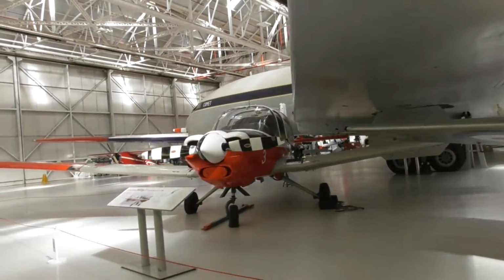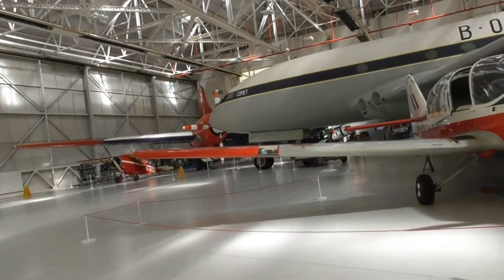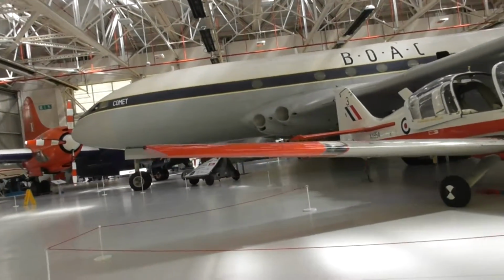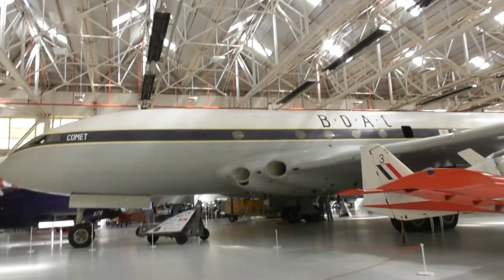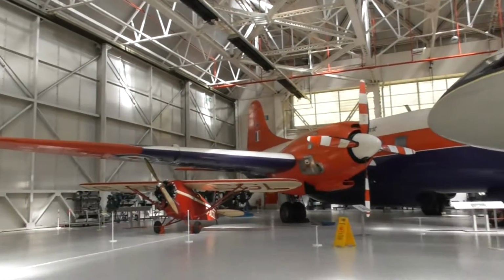I don't know how they all get them in. Some of the planes, I bet they have to take some of these panels down at times to get some of these massive ones in, like there. Massive, that one is. Okay. Not a mini aeroplane, that.